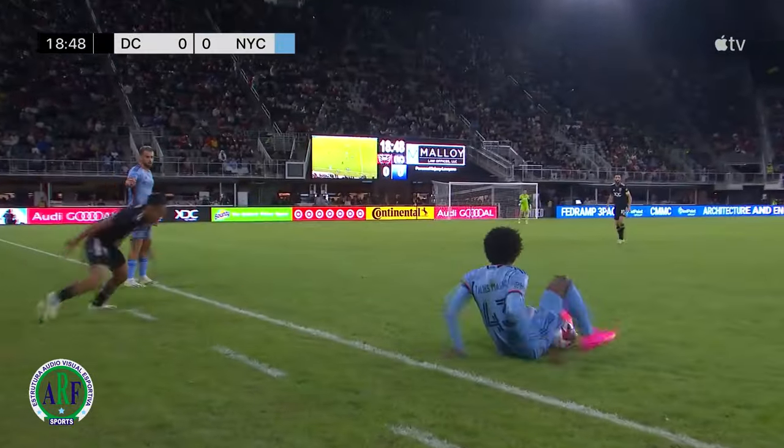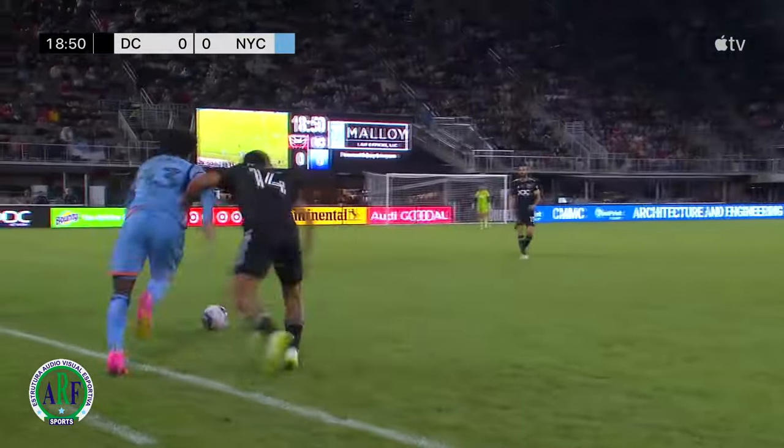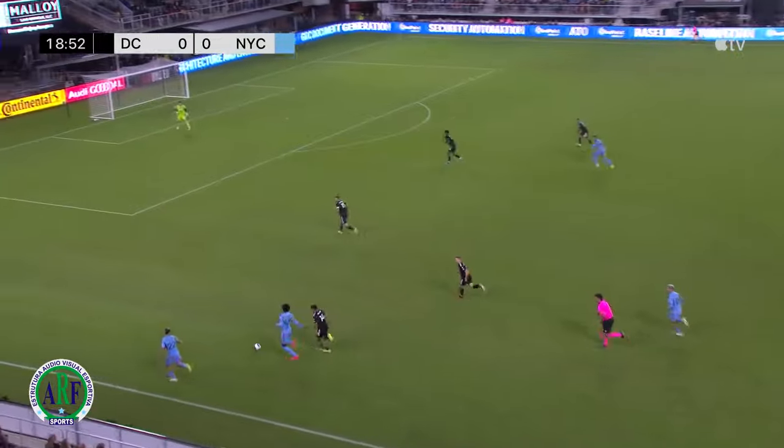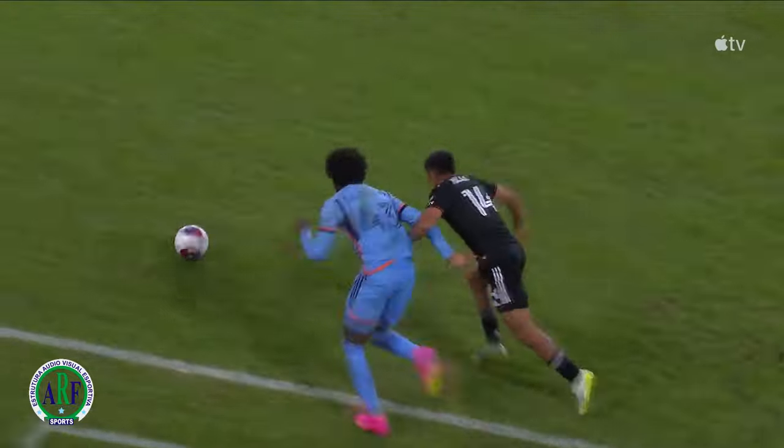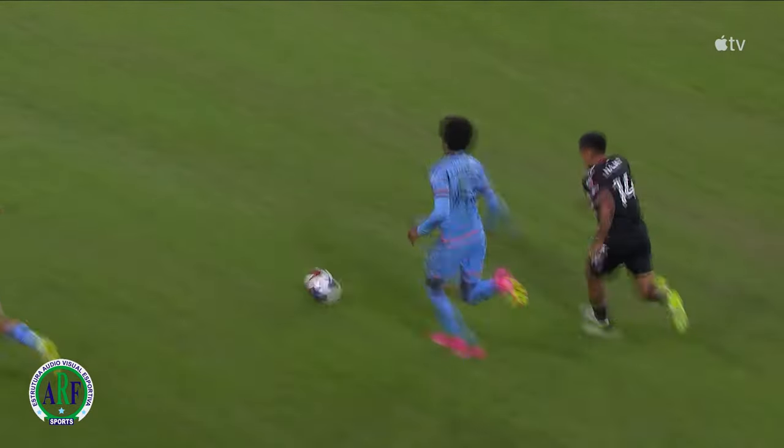Nipping at the heels of TALLES MAGNO, advantage given in a very awkward position. Oh, through the pegs from the Brazilian. And finally, the interesting from the ref saying play on. Let's have a look here.